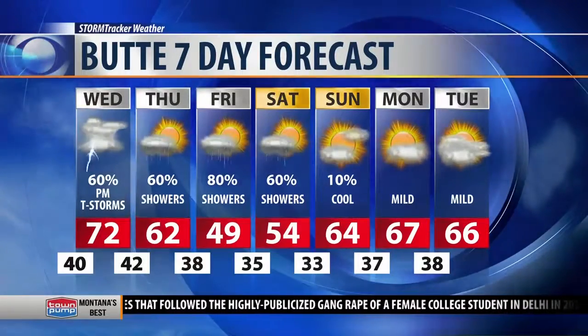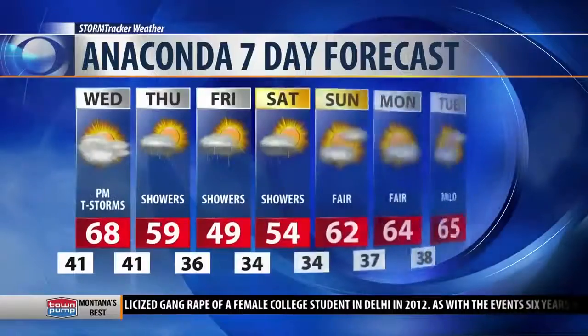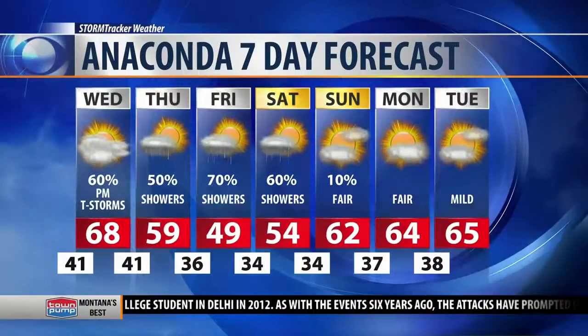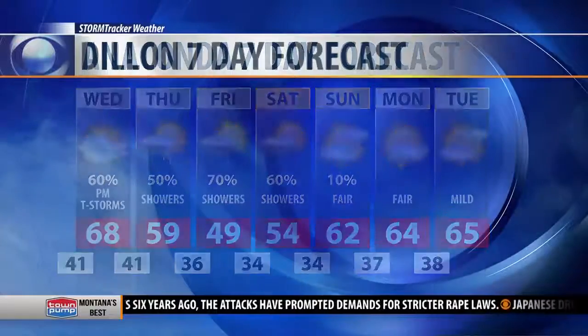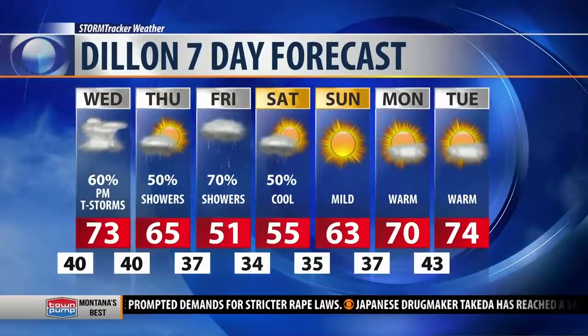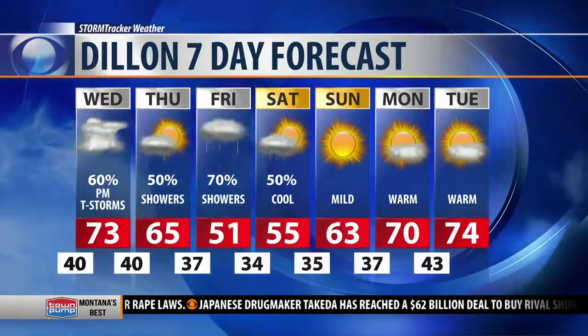You're going to pick up some wet weather Thursday, Friday, maybe Saturday morning, but warmer and drier for the first half of next week. Anaconda, 68 tomorrow, but 49 on Friday. Lower to mid 60s are coming for early next week. And again, a pretty good chance for off and on wet weather Wednesday through Saturday. Down in Dillon, I'll give you a few thunderstorms tomorrow, but generally spotty scattered showers Thursday, Friday, Saturday, and then back up in the lower 70s by Monday and Tuesday of next week.